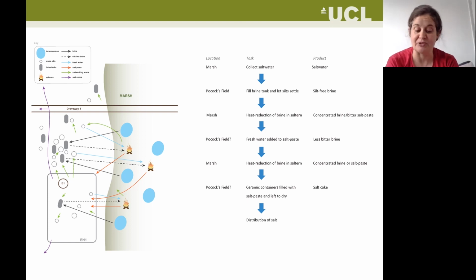Something else you need to do in this process is settling the brine in tanks to remove silts and impurities. You would need to reduce the volume of water and concentrate the salt to form a salt paste. But crucially, you probably need to do this stage many times because the first reduction often results in quite a bitter tasting paste. So we would need to reduce the salt and then add more water to wash it again and go back and forth with this process. And eventually you end up with a concentrated paste that can be left to dry and evaporate in a container where it crystallises to form salt cakes that are ready for onward transport and use.